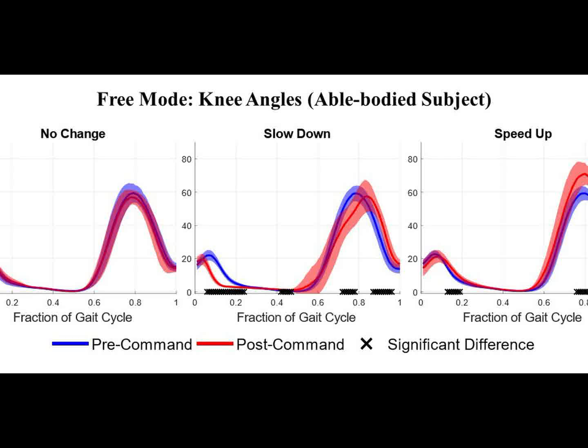There were also significant differences to the step duration and forward progression of the hip per stride following speed up and slow down intent changes. The no change command had no effect.